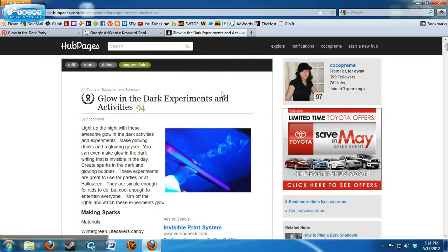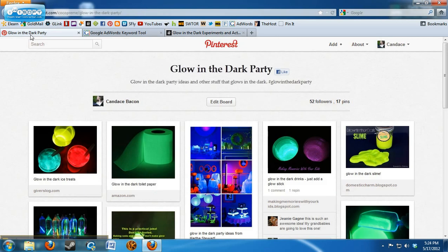This is an article I wrote about glow-in-the-dark activities, and I'm going to post it on Pinterest, but I'm going to do it in a way that will maximize its potential. To begin, you're going to need a targeted Pinterest board. This is one that I've already created about glow-in-the-dark party ideas.